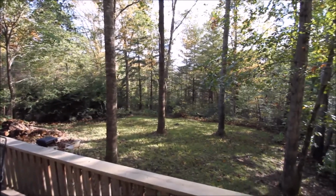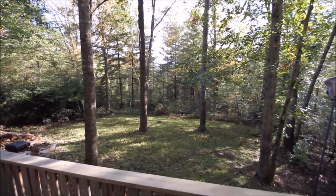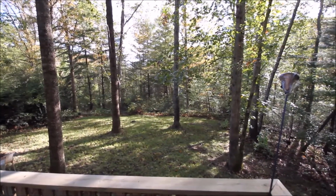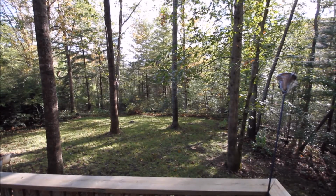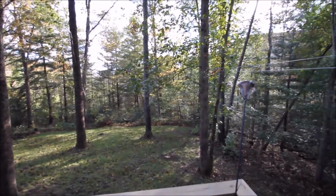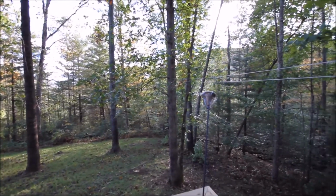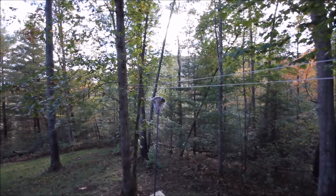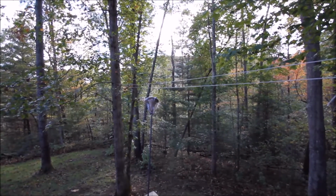The homeowners had sown this yard with a lot of seed and care to get the grass to grow in here. They had taken out several evergreen trees that were covering up a lot of the area, making it maybe a little too shady. In the winter time, back behind us here, there is a mountain, and I'm willing to bet there's probably a pretty good winter view of some mountains.